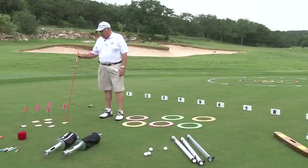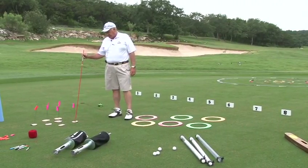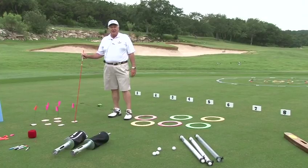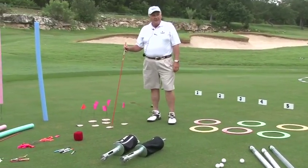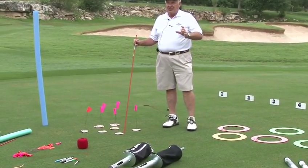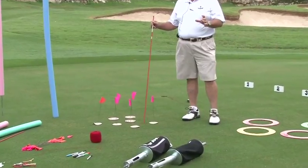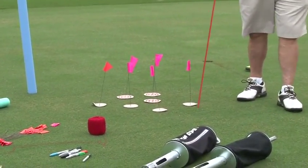Or if you'll notice, here's how to do it less expensively. This is shelf paper, as I recall. I think this is some kind of shelf paper that I bought, and you can buy it in different colors. All you have to do is cut it into like a 4-inch circle. And that's that. Actually, it's better to have them a little smaller than the regular hole, because if the kids can hit it close to this, then they're going to be close to a regular hole.